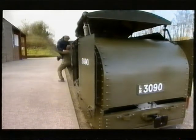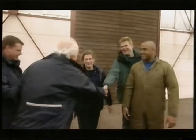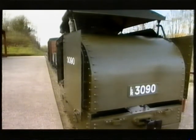That looks absolutely terrific. Like new. It is like new. Hello, Ron. Hello. Nice to see you all again. What a way to arrive. Yes, it looks really good. Perfect.